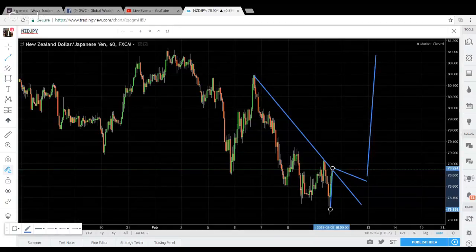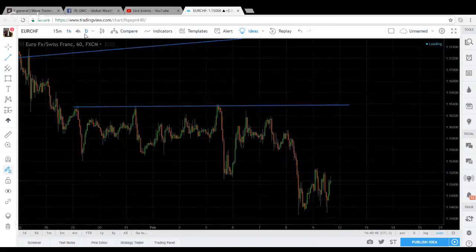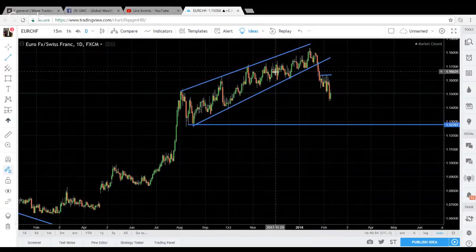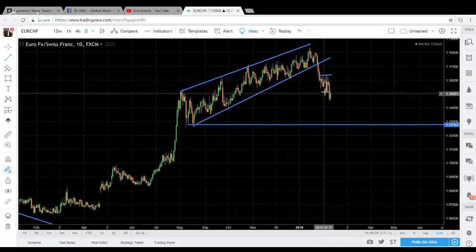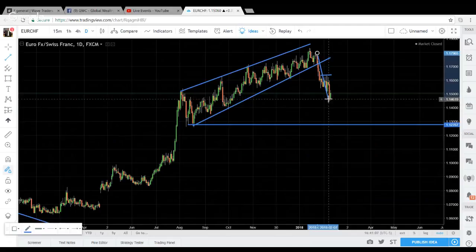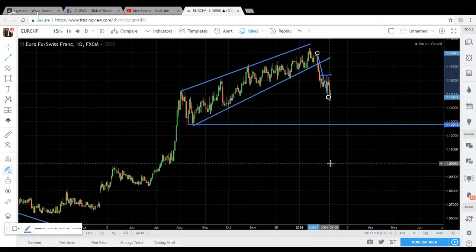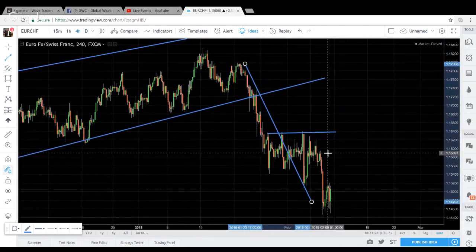All right, Swiss pairs, Euro Swiss franc. Again, Euro Swiss franc, kind of like what I was just showing you with EJ. You see Euro Swiss franc scaling up, then got the move to the downside here. Like I said, once it breaks out here, it's going to be aggressive and move all the way down. It's definitely going to get to like 112, probably even lower, 109. For now, though, expect the pullback. Expect price to come back up.